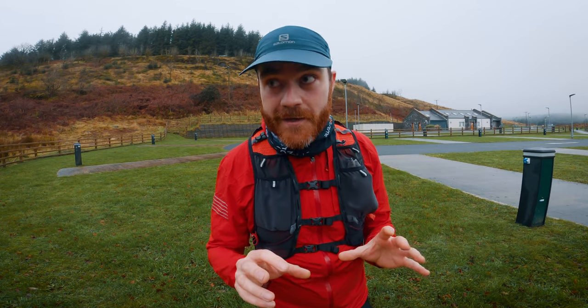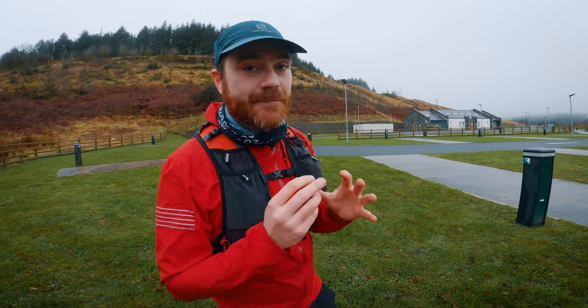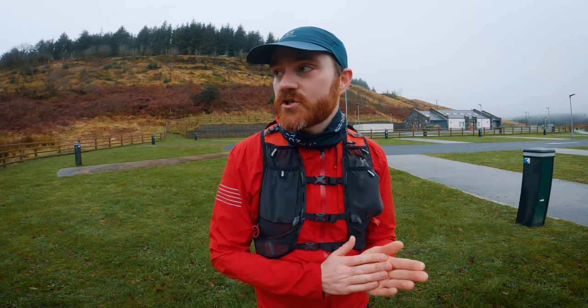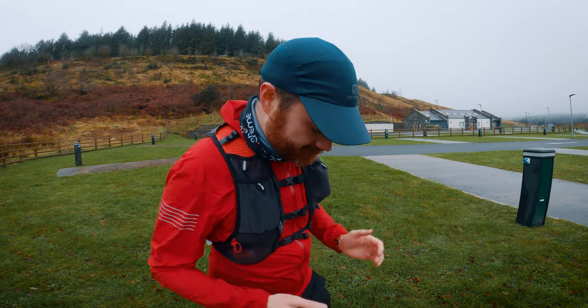Now, the final test will be how many miles will I get out of these? How long will they last? I typically get about a year out of a pair of trail shoes, but if these only last 6 months, that would still be worth it.